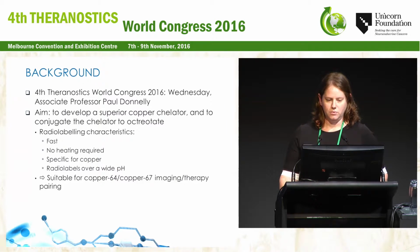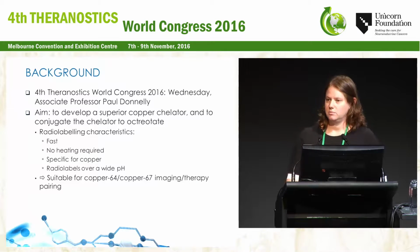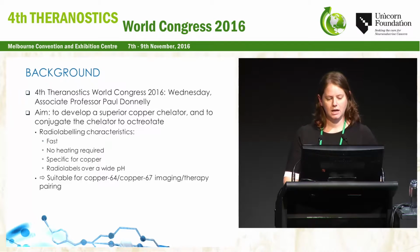So this has led on to the work that Associate Professor Paul Donnelly is going to present on Wednesday morning, and he will give a fantastic talk, I'm sure, about what he aimed to do, which was to develop a superior copper chelator and then to conjugate that chelator to octreotate for imaging purposes. So he would have been looking at something that radio-labelled quickly, requiring no heat, being very specific for copper, and radio-labelling over a wide pH to make it quite easy to work with in the lab. And ultimately coming up with a chelator that is suitable for copper-64, copper-67 imaging and therapy pairing.